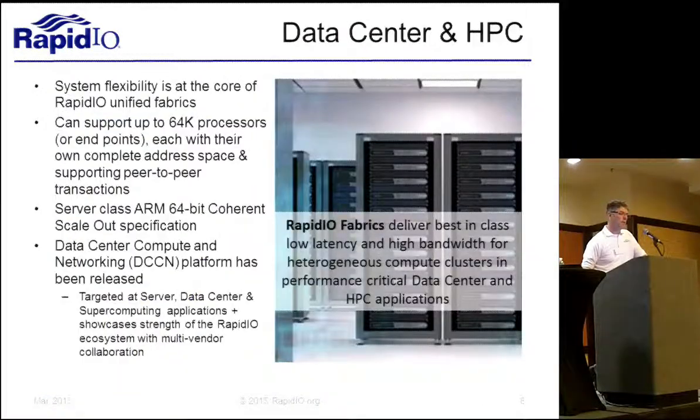So some market stuff. I'll start here because I think it's most interesting to most of the folks in the room. Certainly when the RapidIO technology was developed originally, it wasn't really targeted at this space. But what we've seen in the last 18 to 24 months is many of the inherent characteristics of the fabric, very low latency, deterministic throughput, hardware managed, hardware terminated protocol, and so on, were interesting characteristics in this space as well as the embedded space that we'll talk about in a second.